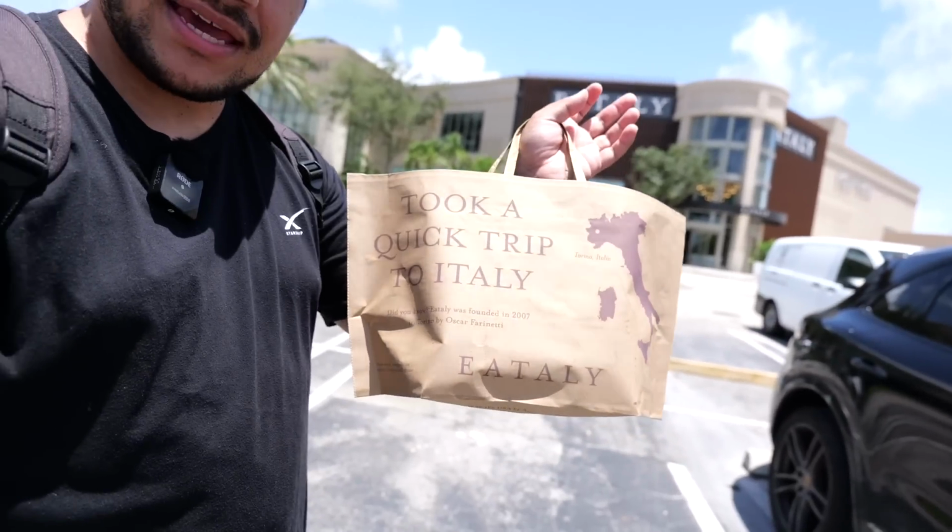I hope it succeeds. They have the upper hand of having a global destination of Aventura Mall. A lot of people from Europe and other parts of the world come out to this mall just because it is the biggest in the state. With that said, let me know if you've ever been to an Eataly back home. Let me know what you think about Eataly here in Aventura, and if you're local, whether you'll even pay mind to it. With that said, this is me signing off from Aventura Mall with my Eataly to-go bag.